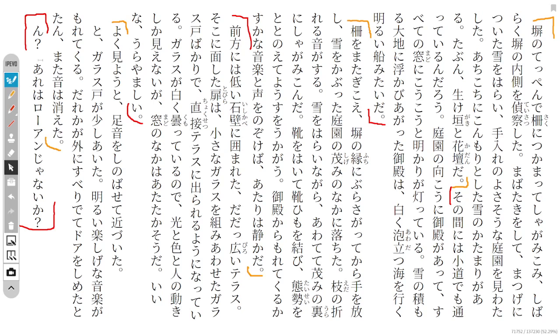I'm not quite sure that'd be like 10, I guess. Mm. Cool. Yep. Teien no yosasou na teien o miwatashita. Achikochi ni konmori shita iki no katamari ga aru. Tabun, ikegaki to katanta.